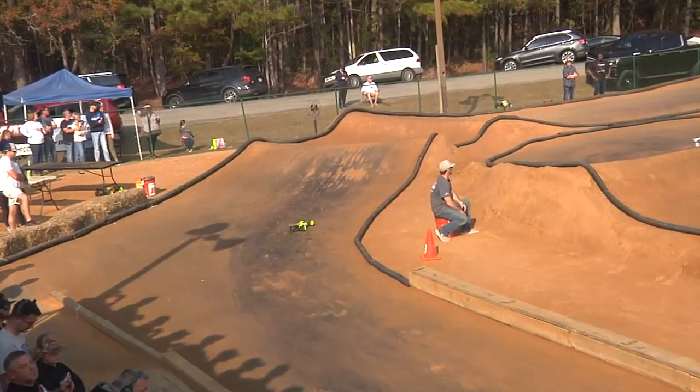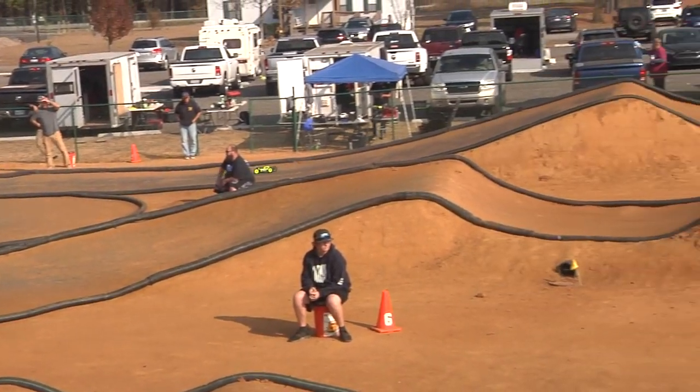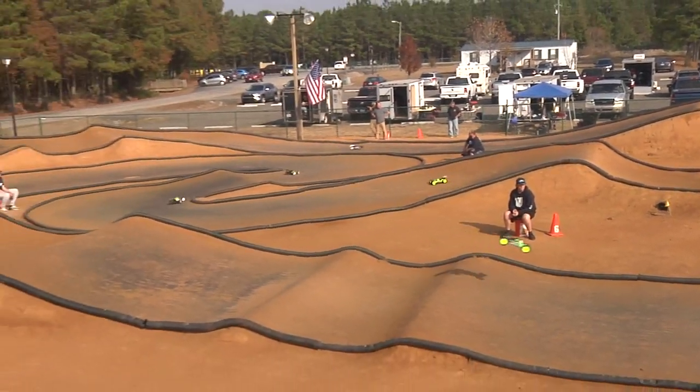And Griff Hanna in the X-ray is the power car supposedly. Hasn't raced since last year at this race, that's what Lance said.